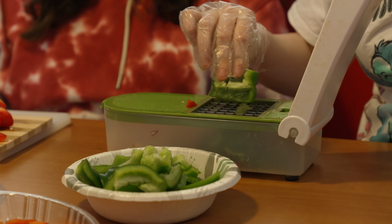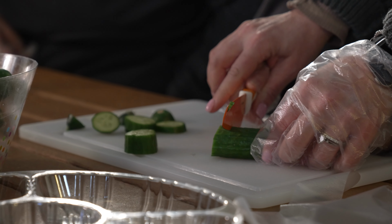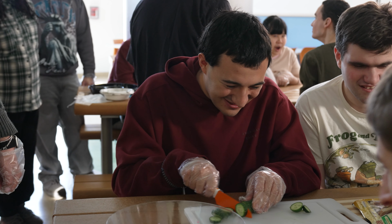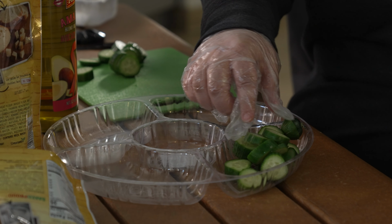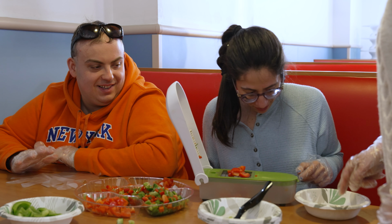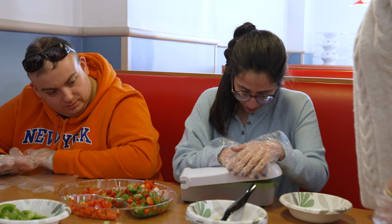The Grace Foundation serves a lot of participants that graduated our school program that elected for their adult day program, and so we stay closely connected with the program people and also with the agency leadership. And we know that they have a food truck where they're also teaching some of the same skills and behaviors that we were practicing today. So we were really excited to have them come and join us and be part of the activity.